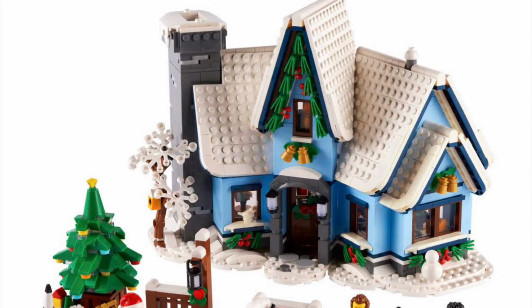So at the number 2 spot, I have this year's set, the Santa's Visit. Like I mentioned with the cottage, I love light blue, especially in these sets. I love the house build, the shape of this, the corner angles, all the angled pieces used, the fireplace, and the exterior of this build, the minifigures. The light up Christmas tree is so cool. And that's not even mentioning how detailed and amazing the interior of this build is.